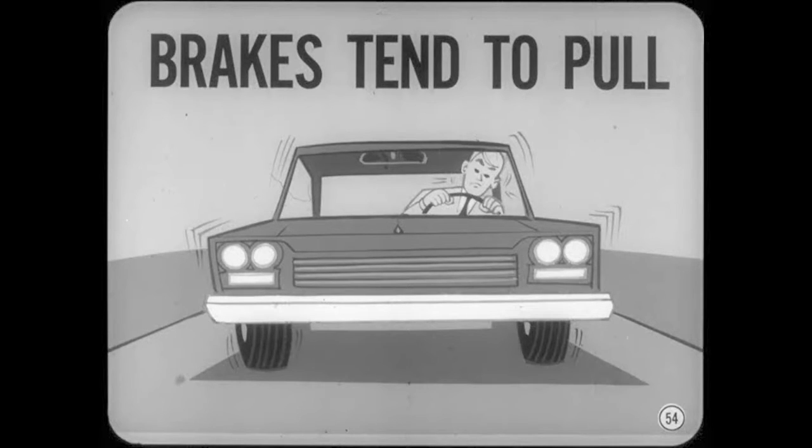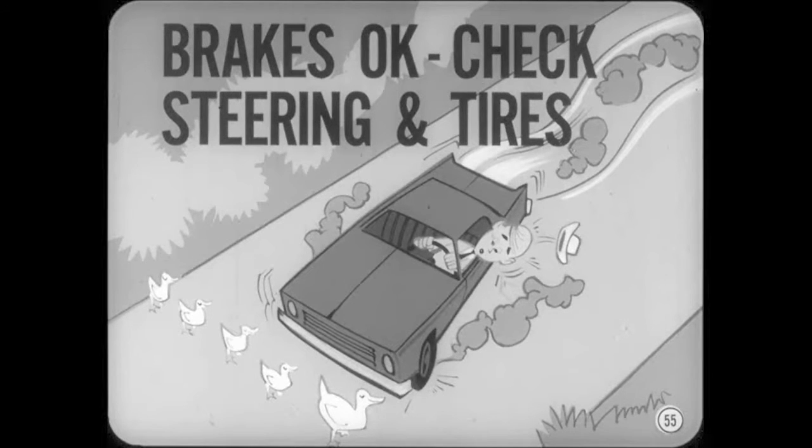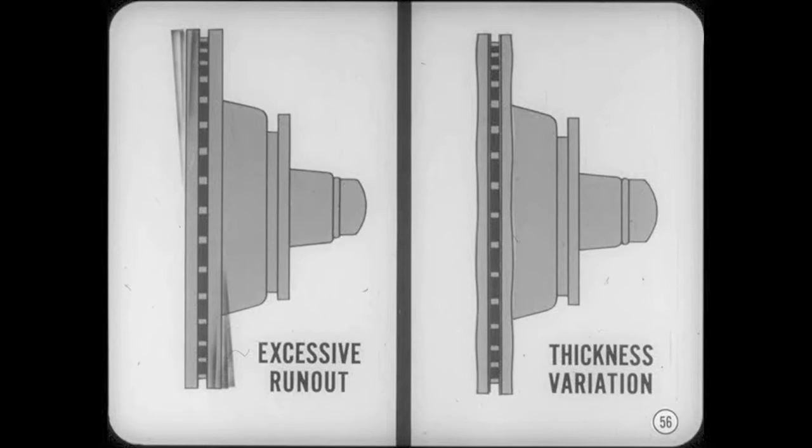And speaking of brake pulling, the cause may not be in the brakes at all. If the brakes check out okay, but there's a pull to one side, check for loose steering linkage, poor wheel alignment, or a worn tire. Now, let's talk about disc assemblies. Besides severe wear or heat damage, there are two other conditions which call for replacement of the complete disc and hub assembly. One is excessive runout of the disc faces. The other is too much thickness variation.